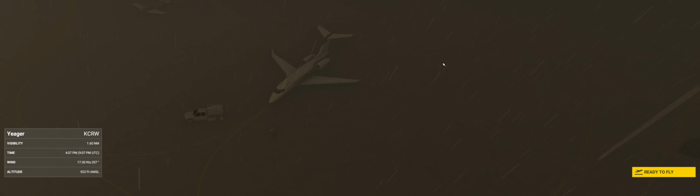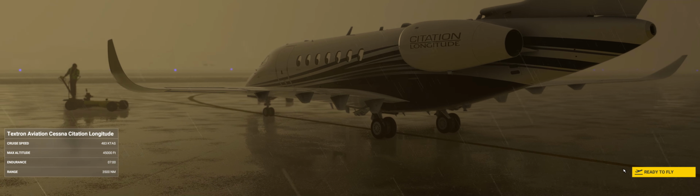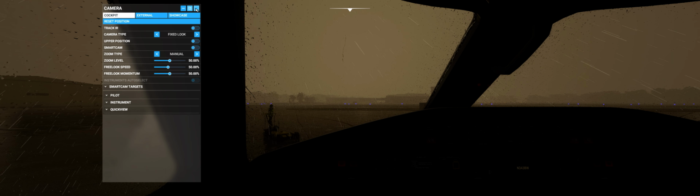So anyway, enough chatter. Let's get in the cockpit for part one of our flight from Charleston to Albany, 443 nautical miles, expecting about an hour flight. Ooh, that bounce always freaks me out. All right, first things first, let's fix that camera because, well, we have to.